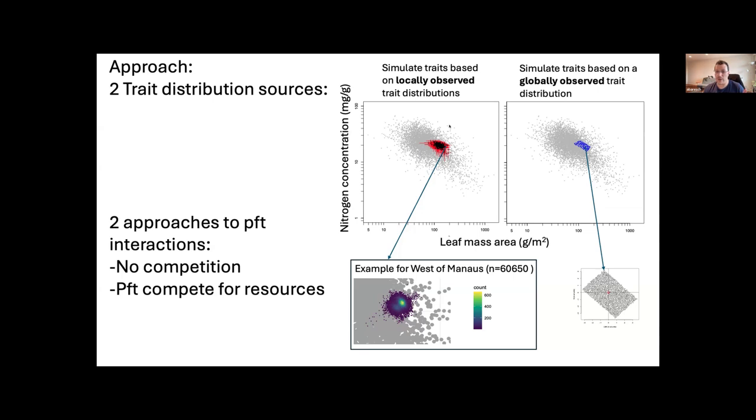And also from a modeling perspective, we are taking advantage of LPJ having, like, you can run without competition. So you can run each PFT independent, or you can actually allow them to compete. The competition is relatively simple compared to other models, but this serves as kind of a way of understanding what is going on when you are adding these complexities.